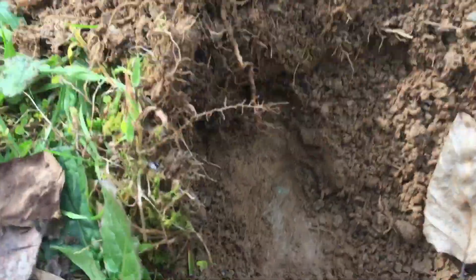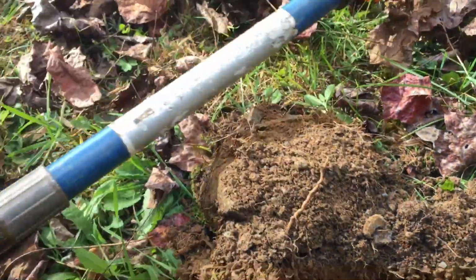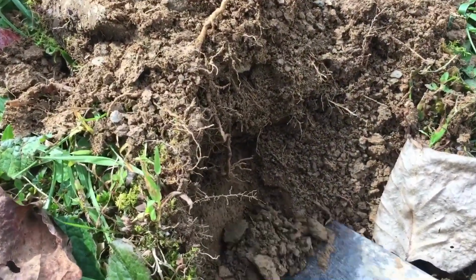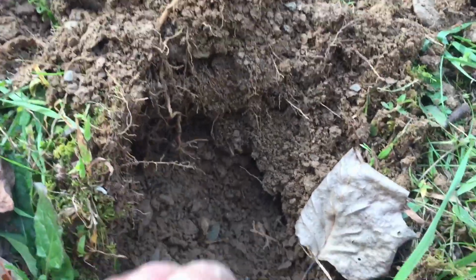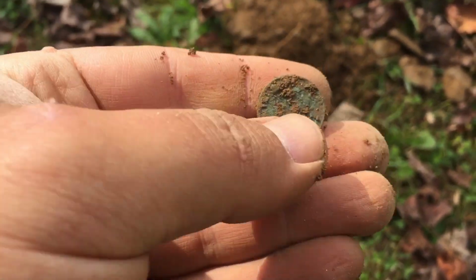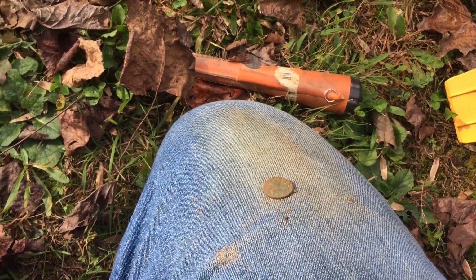Alright, looks like I got another weedy, I believe, coming out. You see the green right there? I really need to get a little bigger. I'm too lazy. Let's see. That should have popped it out. There we go. Another weedy. That one's going to be tough to get a date on too. I'll show you if I find it.